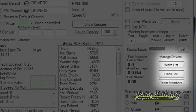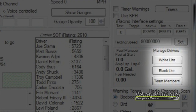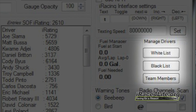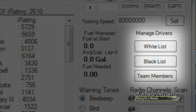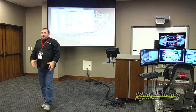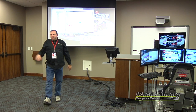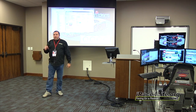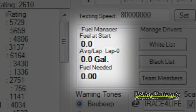Anyway, and then you got the ability. Some of this doesn't work completely yet, and I haven't played with it a lot. If any of you have, please speak up. But you have the ability to create lists of players. Like if you're a guy who admins a race and you got 4 or 5 guys you never want to be in a race, you can create a list, and if they join your server, they're automatically booted because they're on your blacklist.